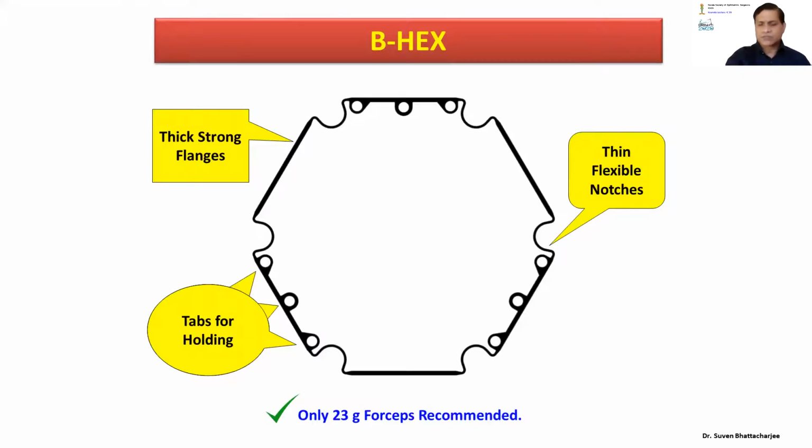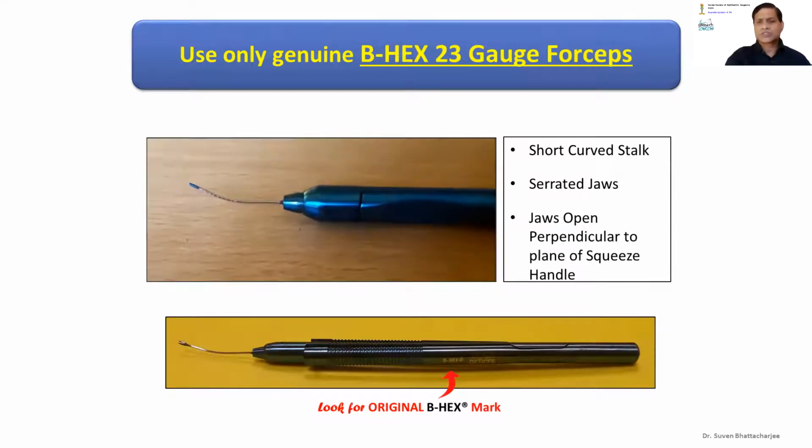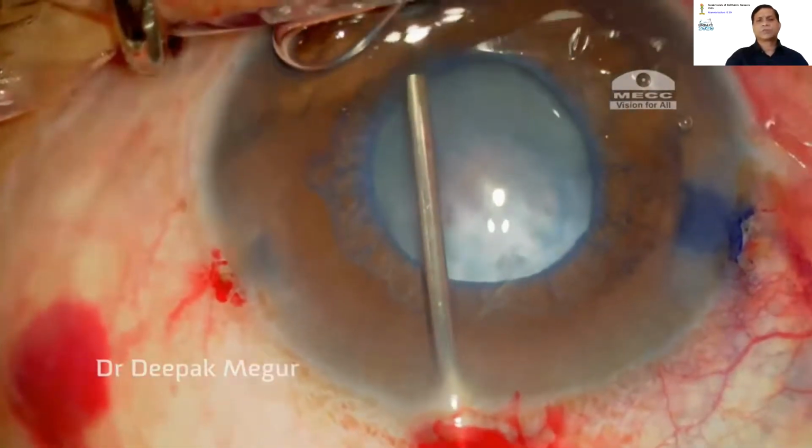BHEX has flanges and notches. The notches are thin and flexible, and we have tabs for holding. We require only the BHEX 23 gauge forceps, which is recommended nowadays. So that's the BHEX 23 gauge forceps. Look for the genuine BHEX mark. It's a short curved stalk with serrated jaws. The jaws open perpendicular to the plane of the squeeze handle, and it's ergonomically very convenient to use with the BHEX pupil expander.